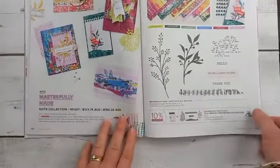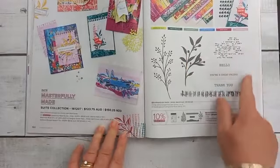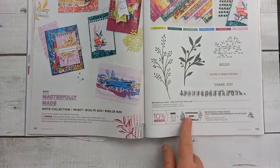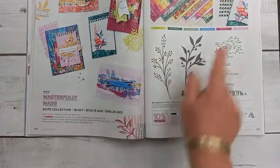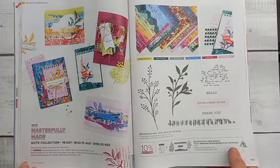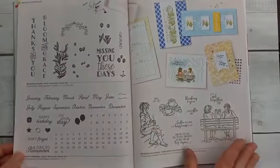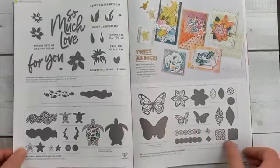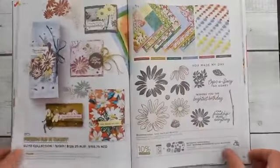Another one, nice bright colours. Again, it tells you what colours we've got. This suite includes the stamp set and dies, the designer series paper, and then this time some embellishments. So that's cool. They're adhesive back sequins. All right, flicking through. Sorry if I'm going too fast. You'll have to get a copy and flick through yourself.